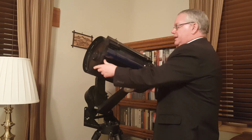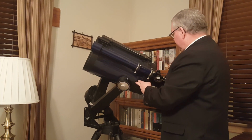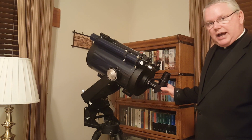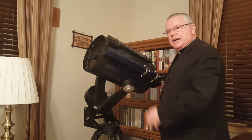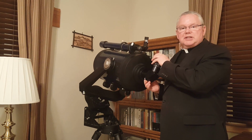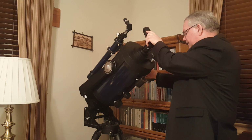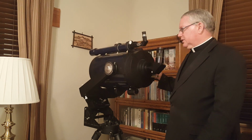That means that by the time you bounce the image back and forth on the mirrors inside of here down to the eyepiece, that image had gone 760 millimeters. What that does is it stabilizes the image and gives me a sharper look at it and a better ability to take an image with my telescope.